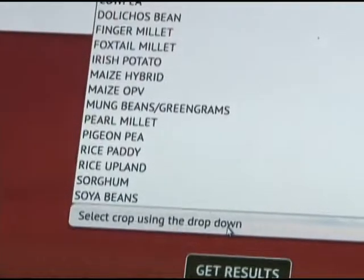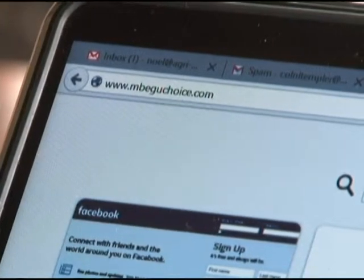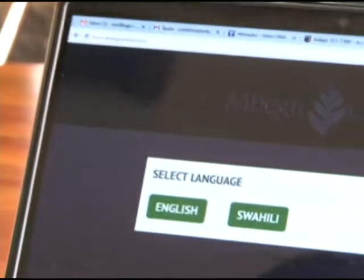Farmers over time were being forced to use seed and recycle seed, and this has compromised a lot on the quality. So once you get to mbeguchoice.com, you are able to select the language. After that, you will come to a page that has three questions. These three questions have been placed there intentionally to help it be user-specific, county-specific, and agroecological zone-specific.